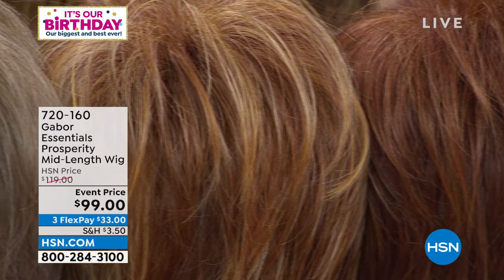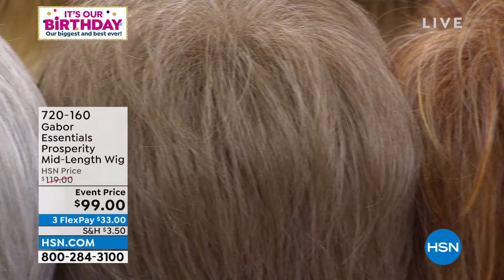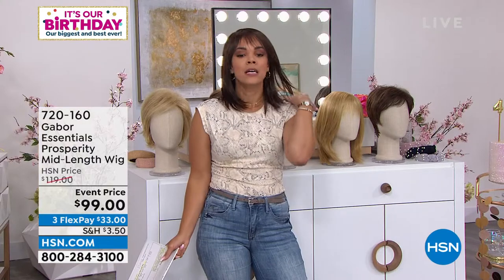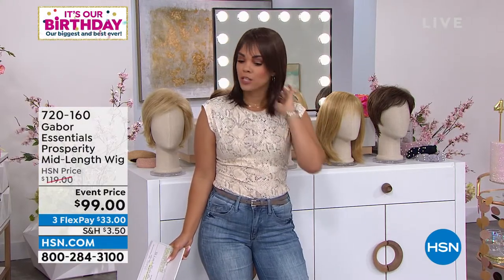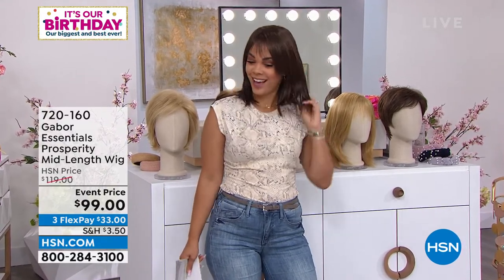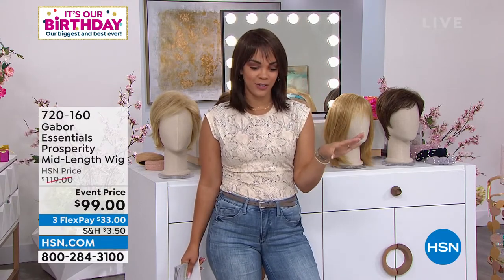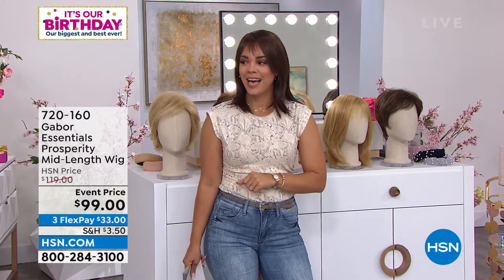So if you want the Prosperity today for $33 on any debit or credit card on Flex Pay, today only pricing, I cannot stress that enough. Between many of the styles, we don't have a lot. I have a little more than 1,200 of these to go around in all colors, and with Prosperity, some of them are even a little bit more limited. But I love that you get the bangs. You can even do a little side swoop if you want, but y'all know I have really curly hair, so I used to straighten it all the time, and now I love that I can still have my curly hair and still have straight hair and not have to commit to it. There's the item number 720160 if you want to go ahead and dive in.